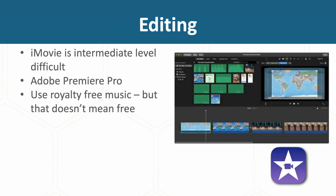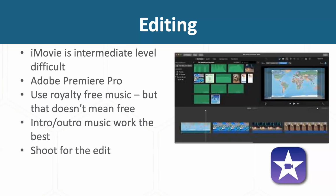Also, you want to consider music. If you use royalty-free music, it doesn't always mean that you have to pay, but it doesn't mean that it is free. You do have to give attribution to that person and that composer. If you're going to include music, intro and outro music tends to work the best. But again, bringing in that shooting for the edit portion is how this is going to pay off for you when you've got a little space on each side.